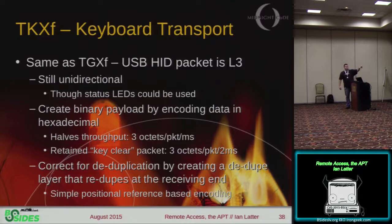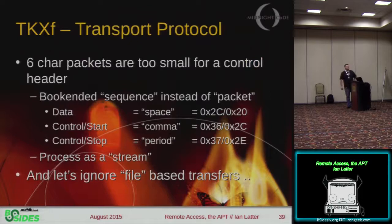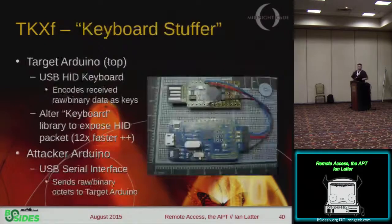We want to create a binary payload by encoding it in hexadecimal, which halves the throughput, and retaining the key clear means we're getting about 3 bytes per packet per 2 milliseconds peak performance. There are a few things limiting that in the Arduino as well, which I think I removed most of. I needed to correct for deduplication, and that takes about half the keyboard, I think, if I remember correctly. At this stage, there's not enough space in that packet to take a whole byte out for a header. So what I've done is I've bookended a sequence of keys and said this is a control and this is a data. And then I've taken out anything file-based. I really just want to stream.